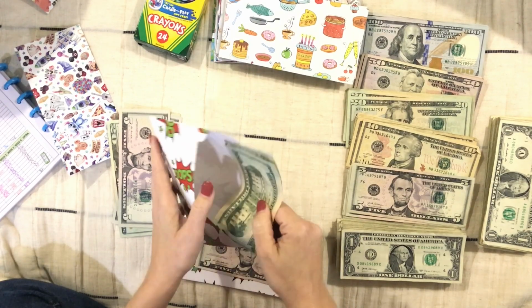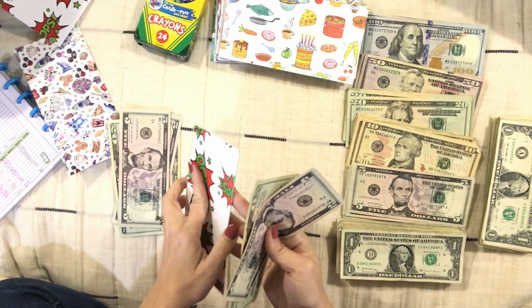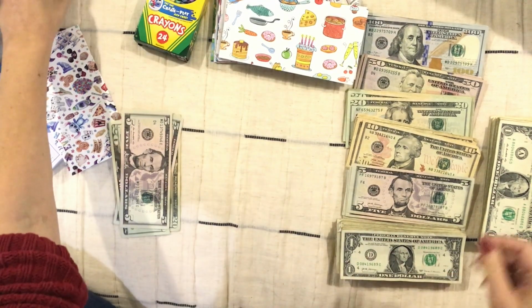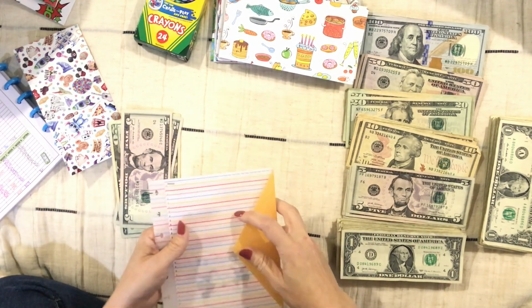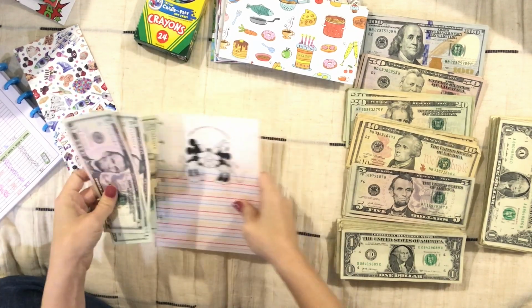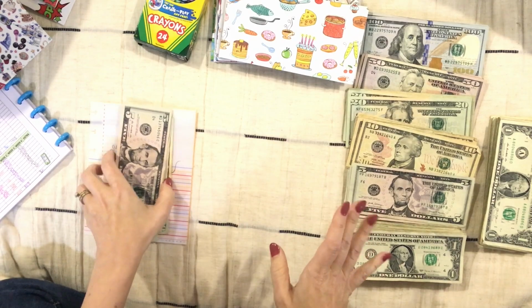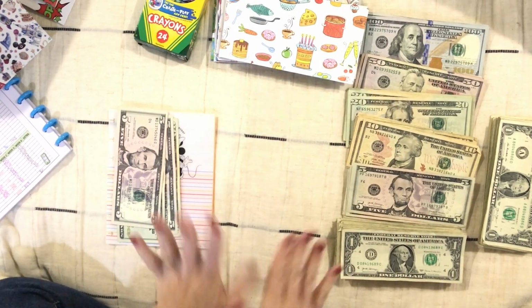So I really enjoyed having all of our money pre-set out. All I had to do at payday, last pay period, was just transfer money into the month ahead fund. And that's it. That's all I had to do. I pulled out this envelope, transferred money. That was it.